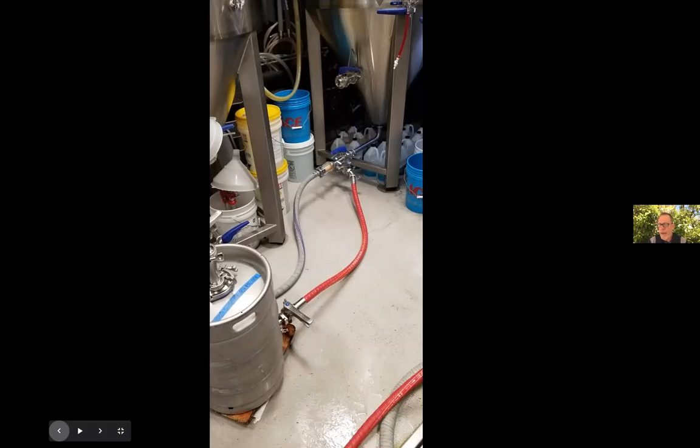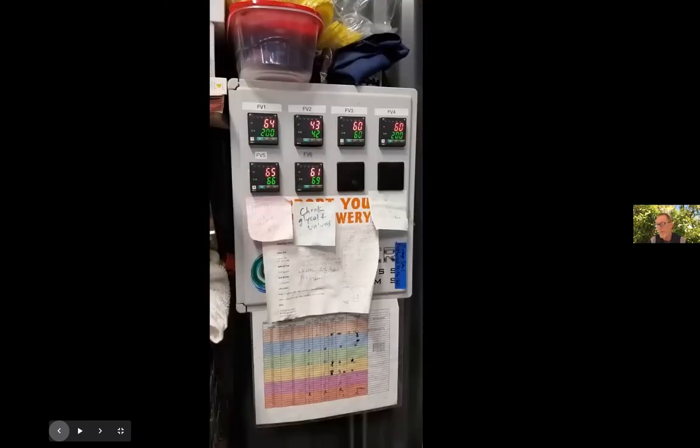You also pump in oxygen, because the yeast needs a lot of oxygen at the beginning of the fermentation process. And then the final thing to do, other than cleaning, on brew day is to control the temperature. This is the fermentation control panel. You can see all 6 of our fermenters displayed there.